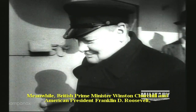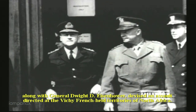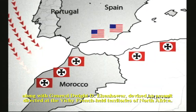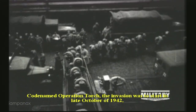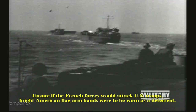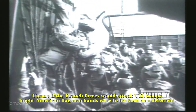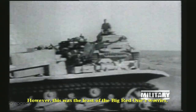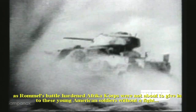Meanwhile, British Prime Minister Winston Churchill and American President Franklin D. Roosevelt, along with General Dwight D. Eisenhower, devised an amphibious assault directed at the Vichy French-held territories of North Africa. Codenamed Operation Torch, the invasion was to start in late October of 1942, with the 1st Infantry Division embarking for the Algerian coast. Unsure if the German-occupied French forces would attack U.S. troops, bright American flag armbands were to be worn as a deterrent. However, this was the least of the Big Red One's worries, as Rommel's battle-hardened Afrika Korps were not about to give in to these young American soldiers without a fight.